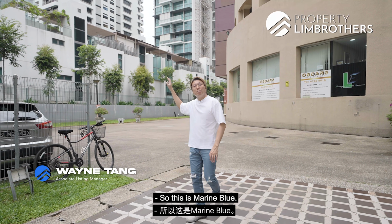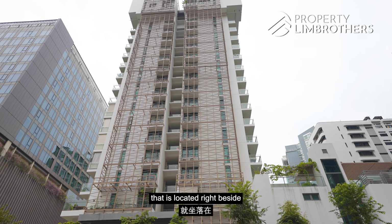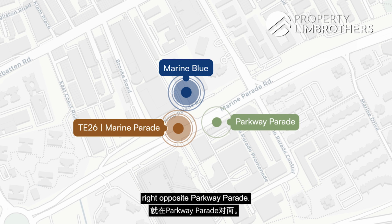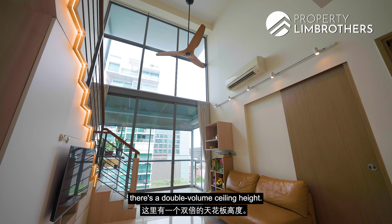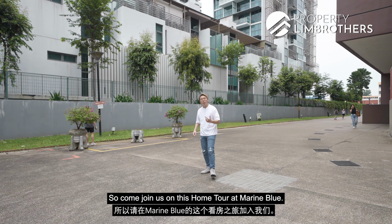So this is Marine Blue. We have a 1+ study freehold unit that is located right beside the upcoming Marine Parade train station, right opposite Parkway Parade. If you are in for the convenience as well as a very lifestyle living, there's a double volume ceiling height. We believe this is the unit for you. So come join us with this home tour at Marine Blue.